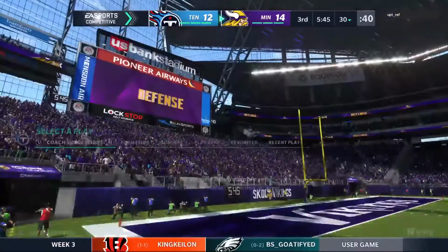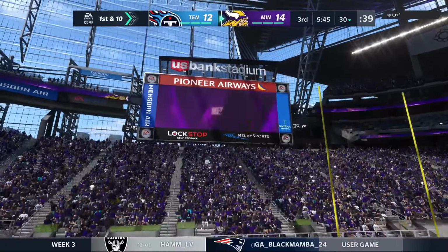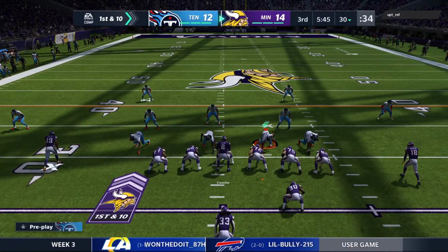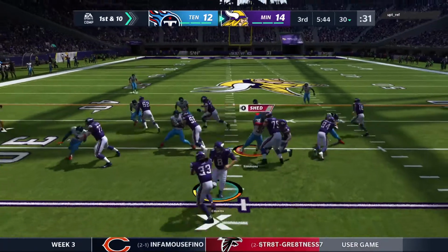A nice return there of 11 to help mitigate a good punt. And the Vikings will take over here, 1st and 10. The Minnesota offense about ready to get this next drive underway. They were able to get the ball back here, didn't surrender any points. Now they'll look to add to that lead.